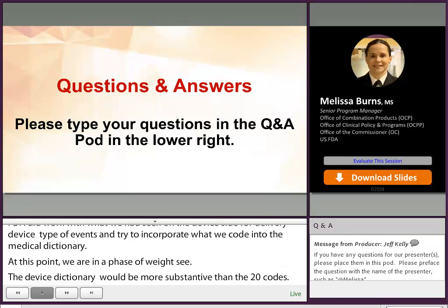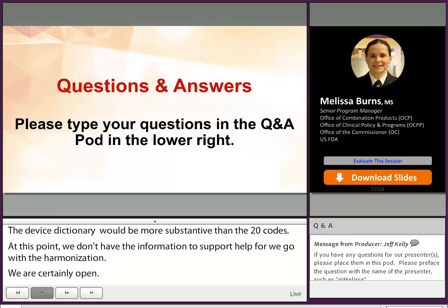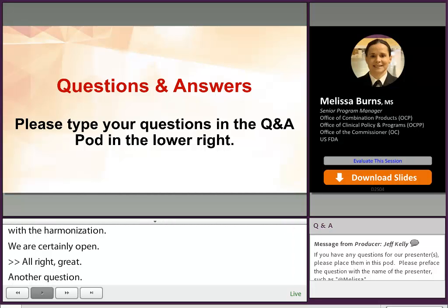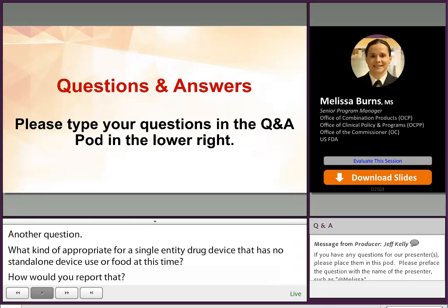All right, great. And another question. What kind of codes are appropriate for a single entity drug device that has no standalone device use or code at this time? How would you report that? Would it be the brand name as the code? And is that mandatory in all combination product reports? Right. So what we said in the guidance document related to this is that you select the closest product code.